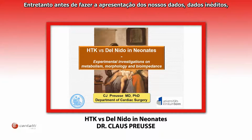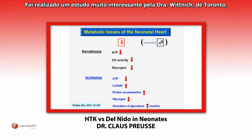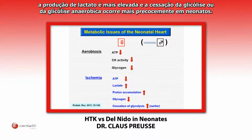I will give you some experimental data, and at the end some clinical data. Before I present our recent data, never presented before, this is for the first time, I will give you some information about the neonatal heart. It was a wonderful study done by Dr. Wittnich from Toronto, and she demonstrates the difference between a female neonatal heart and a male neonatal heart. Regarding ischemia, you see the ATP content is lower, lactate production is higher, and the cessation of anaerobic glycolysis happens earlier.